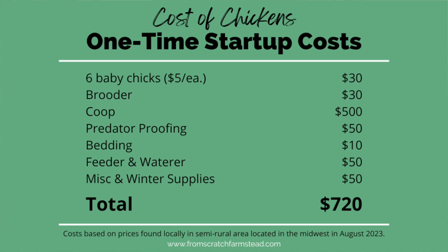And something else that you'll want to get started is just the equipment that you need to predator-proof your coop, right? So you're going to want some hardware cloth to dig in there, and just things to make sure that your coop is secure. It's just something else to consider.